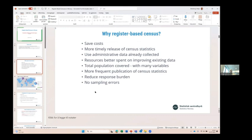The total population is covered with many variables, unlike sample surveys, when only a sample of the population is collected. We can also publish census statistics much more frequently than a census, which is usually conducted every 10 years. We also reduce the response burden of asking people lots of questions that is time-consuming and sometimes complicated. And unlike samples, there are no sampling errors.